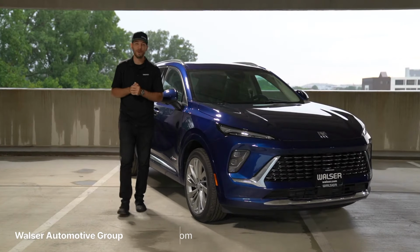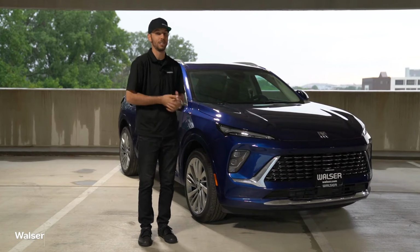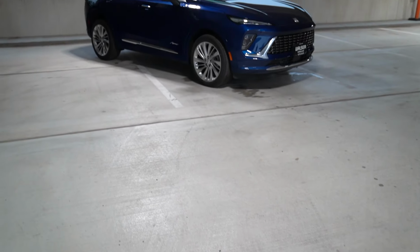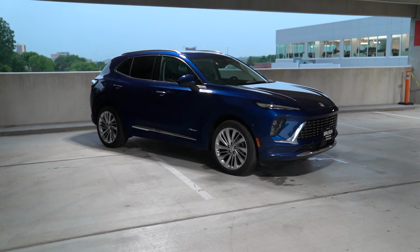Adam here with the Walser Automotive Group, and what I want to do today is take you on a test drive. So next to me here, I have the newly redesigned 2024 Buick Envision. So we'll look at the interior, the exterior, and then we'll go for a spin around to see what it's like out on the road.